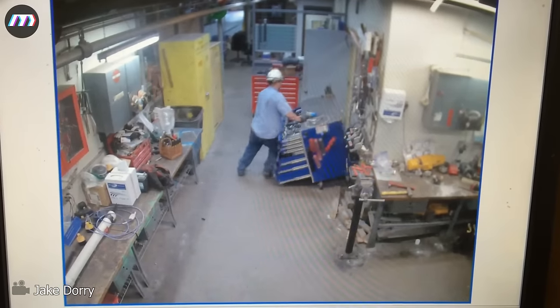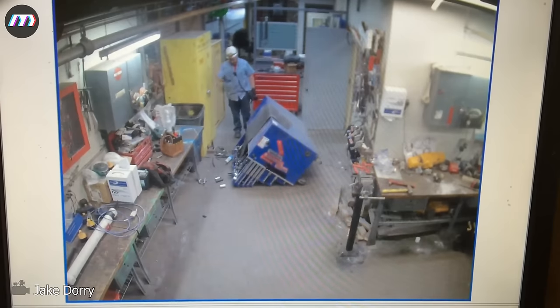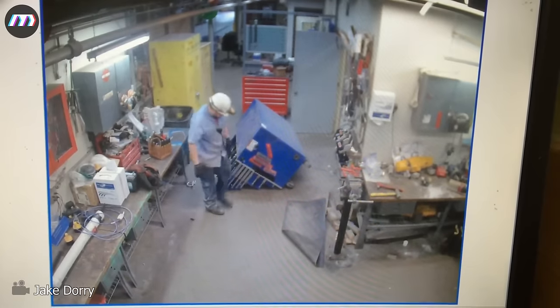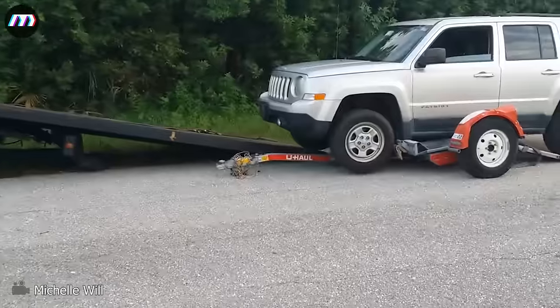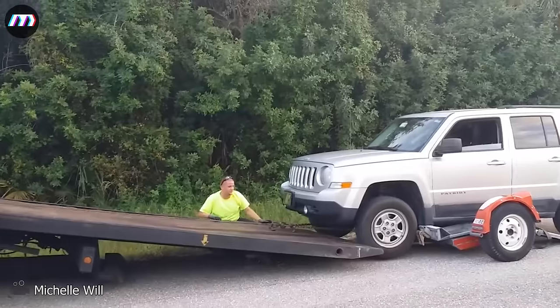When he was trying to get a socket. This is why you have to balance your tools or open one at a time. Due to carelessness, the process of getting to the garage to repair the car seems to take longer than expected.